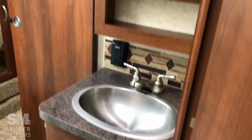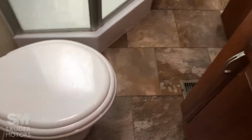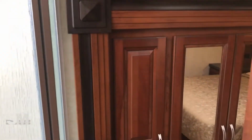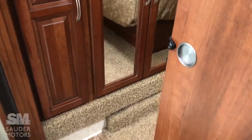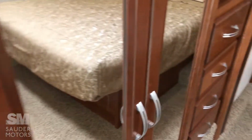To the left, we have our bathroom, vanity sink, medicine cabinet, GFI, toilet. We've got a power vent up top, and then a nice big corner shower. Lots of space in this bathroom. And then the other nice thing is this is our other slide out. It is a wardrobe slide out, which gives you master access as well as very deep storage, legitimate, useful storage.